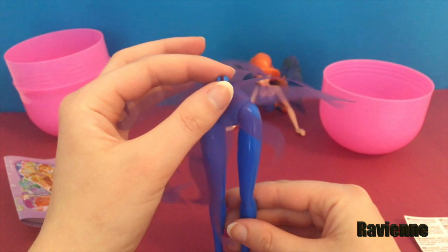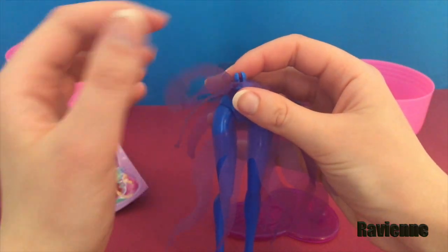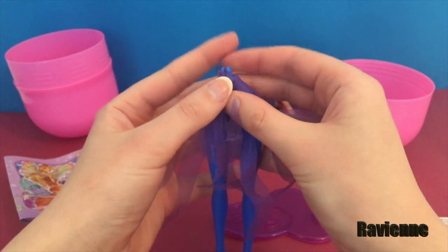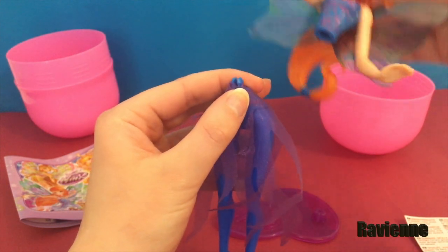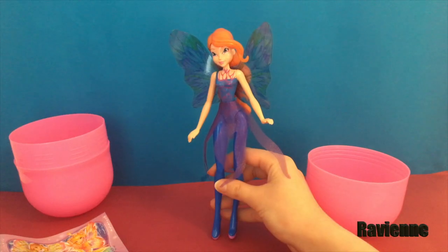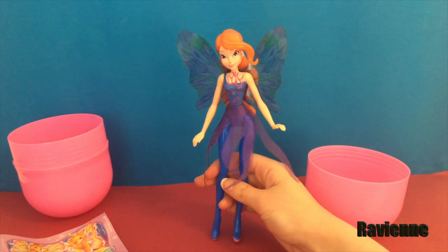I don't really like what the figurine looks like when it's attached, how it says on the leaflet, so I'm going to kind of roll the material up a bit and cover it with her top part. Now that all the parts are put together, let's get a closer look at her.